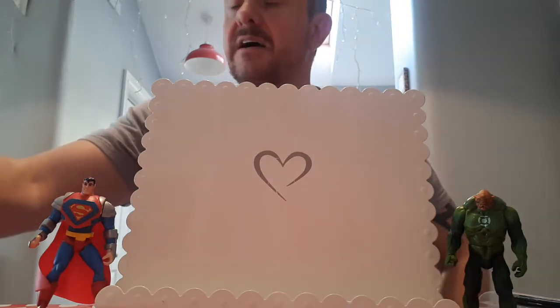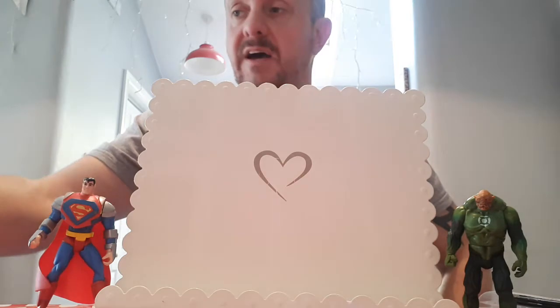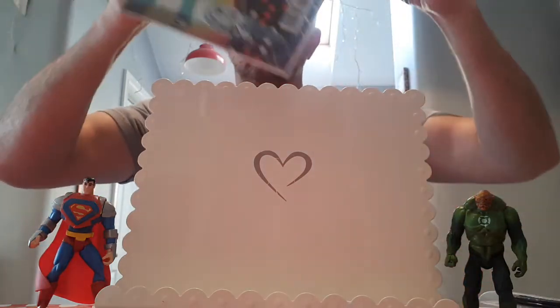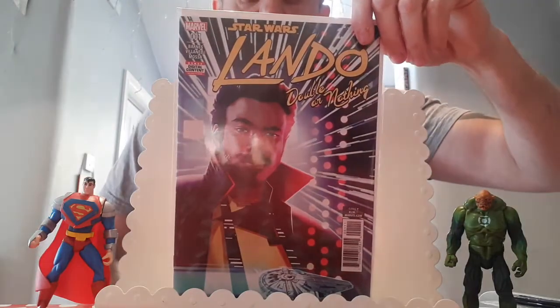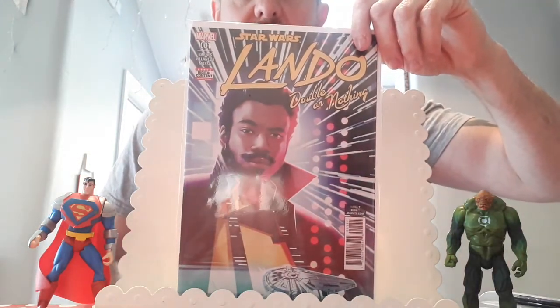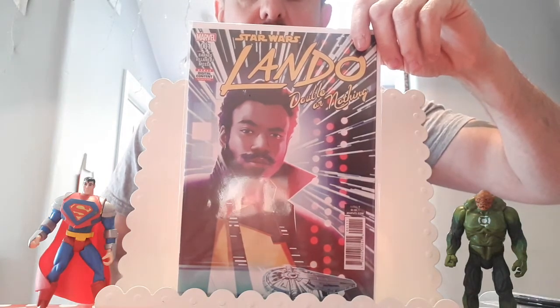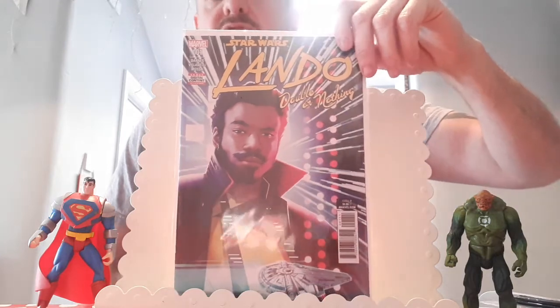I had to pick this one up because if they've appeared in live action, I like to have it. This is Lando, Double or Nothing, for 50p. Why not? Because this is the first appearance of L3-37, who is Lando Calrissian's robot, who appeared in Solo: A Star Wars Story movie. That is a regular W. Scott Forbes cover.